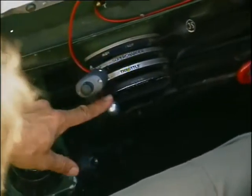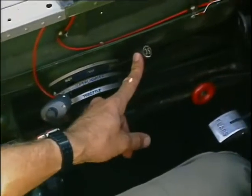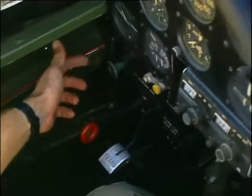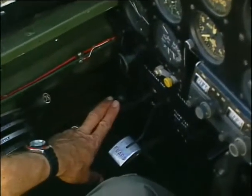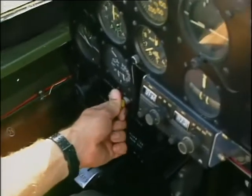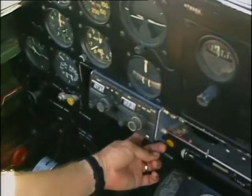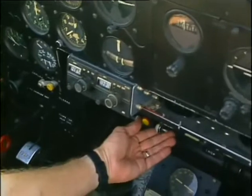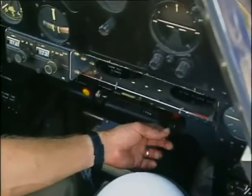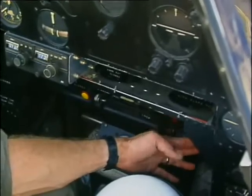Got a throttle crack, mixture is in idle cut off, superchargers in low, prop is full increase, magneto switches are off, landing gear handle is down and latched, flaps are neutral, oil cooler doors are wide open, cowl flaps are open, bomb doors are selected to the closed position, the wings are in the spread and the safety latch is locked.